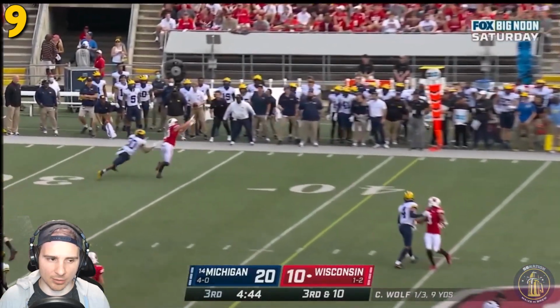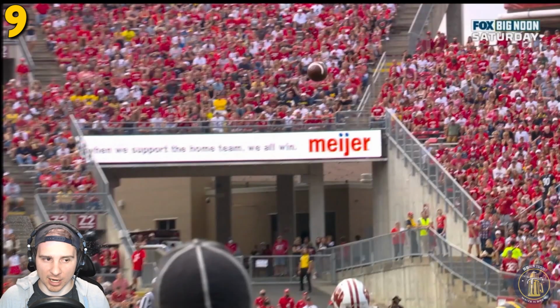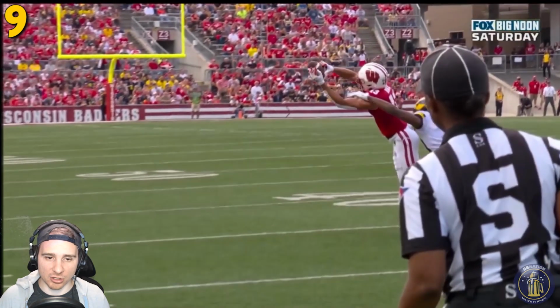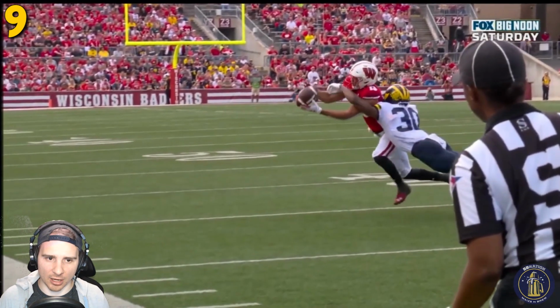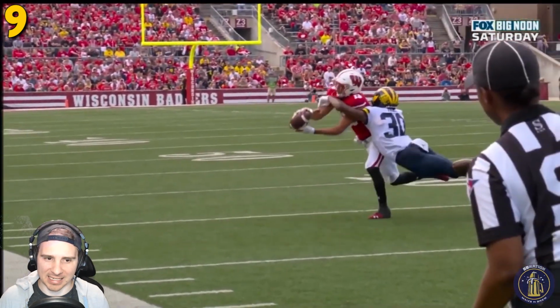Dax Hill on this route, right? It's a tough route for him to cover. And this is just textbook in terms of how you actually want to cover this, right? So good catch, really well-positioned ball, and really hard to envision anyone except for Dax Hill able to get their hand in there, right?